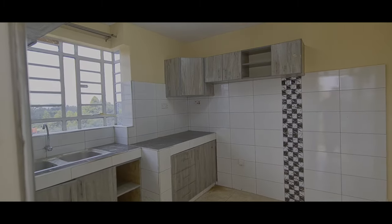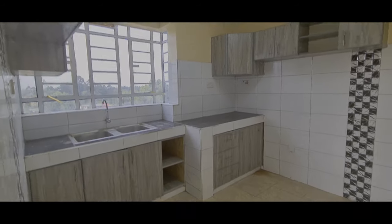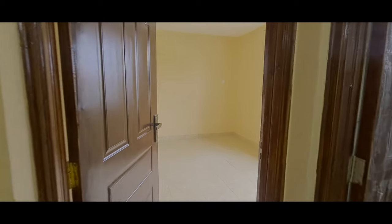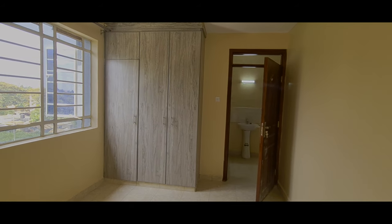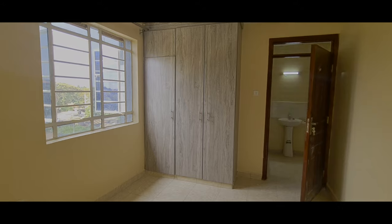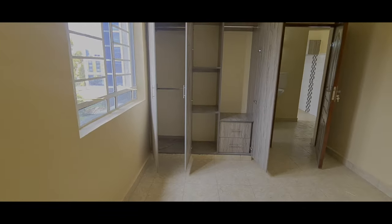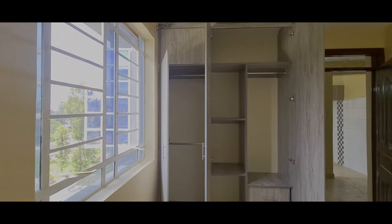And then next, after this, we have the first bedroom. This one here. So this is a common bedroom for the guest, for anybody in the house, not for master. It can fit a 6x6 bed, I believe, and the wardrobe is lovely. So the wardrobe looks like this. That is the wardrobe design.